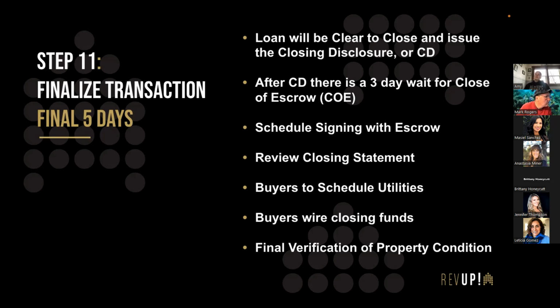Again, buyers should verify those wire instructions with the title company before they send it, or they can bring a cashier's check to the title company. And then you're also going to do that final verification of property condition. That's your time just to make sure the property is in the same condition as the date that the offer was accepted, any repairs that were negotiated have been completed, and that the property is ready for occupancy. So this is all what happens during those final 5 days.